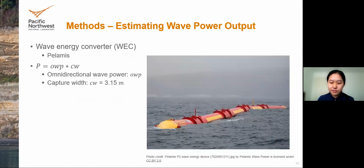Estimating power output from a WEC can be done by multiplying omnidirectional wave power with capture width, a value that essentially measures the width of wave crest from which power can be completely absorbed. We used the capture width from the Polaris wave energy converter, one that was previously furthest along in development and had experienced on-site testing.